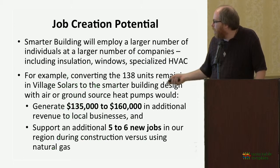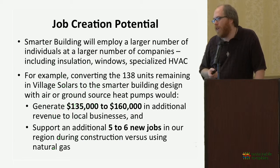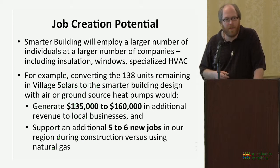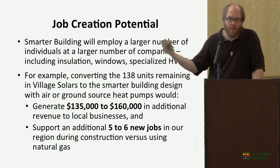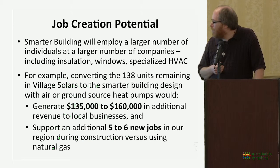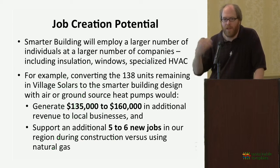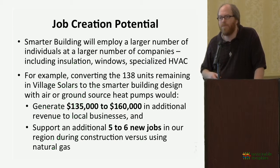And if you use typical numbers, that would come out to about 5 to 6 additional jobs that would be required on the Village Solars project compared to what you would get with just a conventional natural gas system. So not only are we displacing gas demand that can be used for other types of economic development, but you are investing in a greener system that has a larger amount of local revenue and local job creation as well.